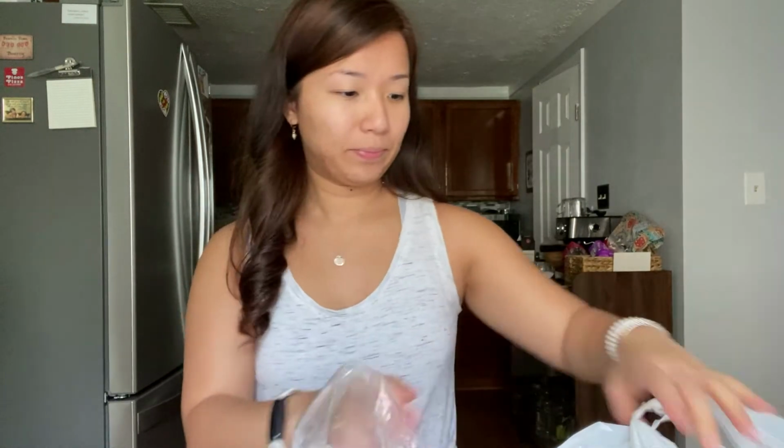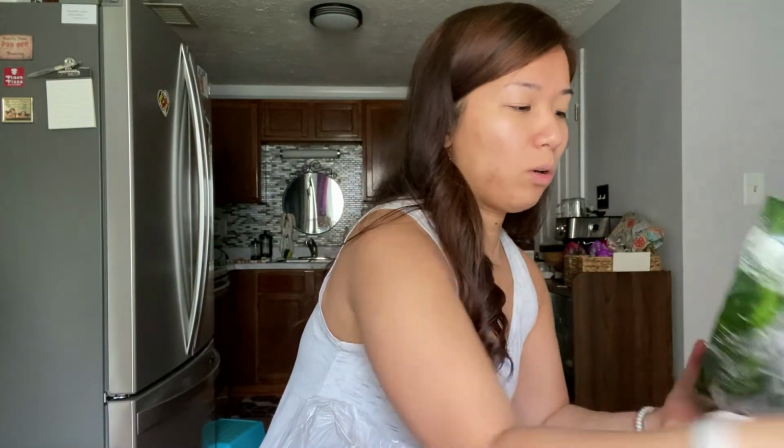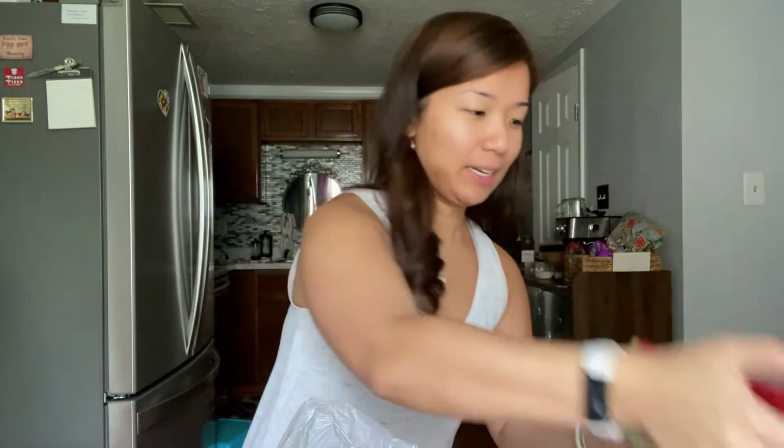Bananas. Eggs. Bell peppers. I knew I was missing something. And since I did not want to carry a whole watermelon in by myself, I just got a quarter of watermelon because there's more space in the fridge for this.